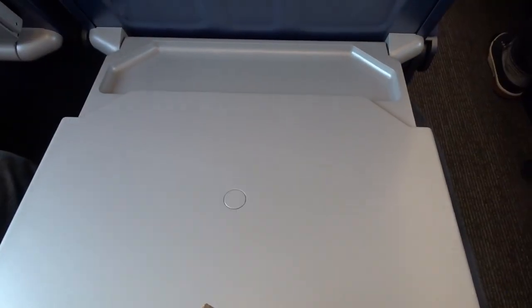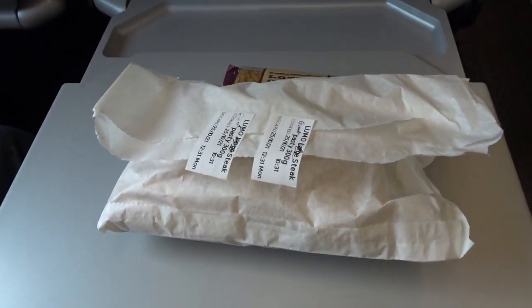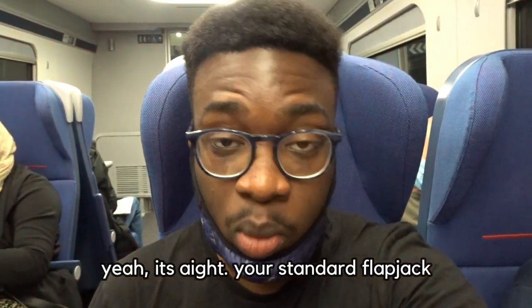LumoEats has arrived. I've only been on the train 14 minutes. I've deployed the table. Let's do it. That is chunky. Mate. Breakfast time. This pasty is hench. Okay. We're going to try it.